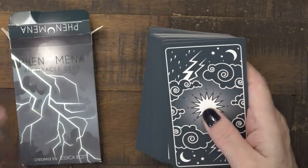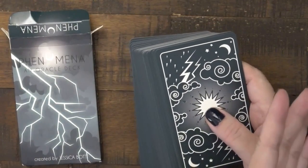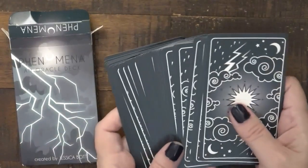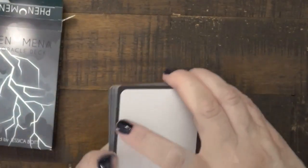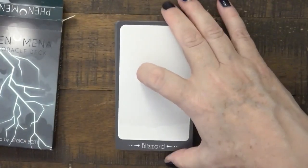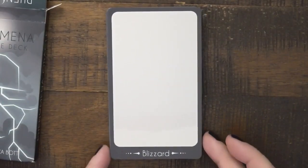When my brain was like, oh, that's really cool, my second brain was like, would I use that as an oracle deck? And then my third self was like, well, yeah, you would. You're tracking this stuff. That could be really helpful to bring into a reading. So let's take a look. Again, you saw the back, so you've seen those for a while. Obviously, this first one is a whiteout. It's got that energy of the blizzard.